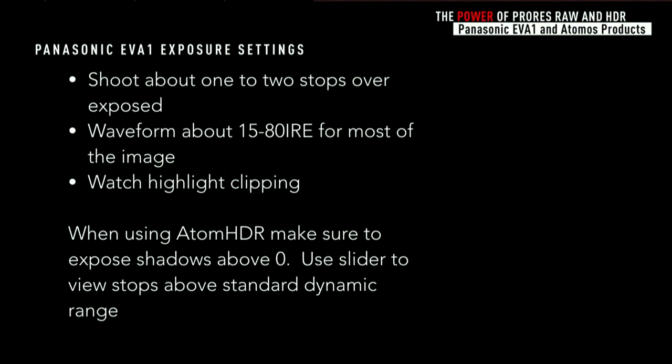A couple tips when you're exposing using the tools on the Atmos monitor. You want to make sure you're always shooting about one or two stops overexposed. I found on the EVA you can really get this thing about five stops overexposed and still be able to pull everything down. In those examples of the Jeeps driving on the beach, those are about five and a half, six stops above. One thing I think that a lot of people will get really excited about is looking at the highlight detail. I want to just remind you guys to make sure to watch the shadow detail as well.